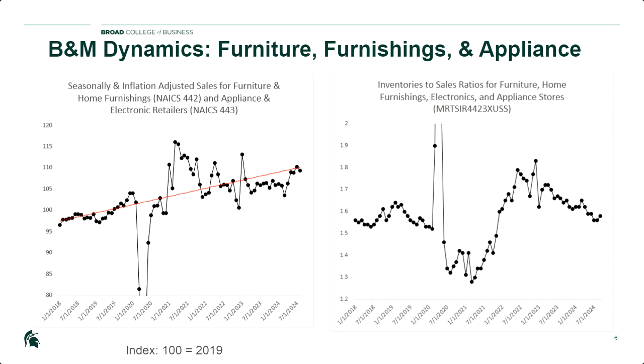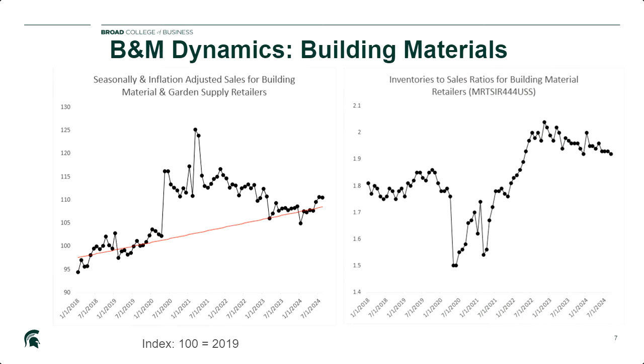You'll also see this sort of gravitational pull back of inventories to sales ratios towards pre-COVID levels. This is going to be a theme of what I'm observing in the data. So take another example, building material retailers. So companies like Lowe's and Home Depot.